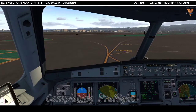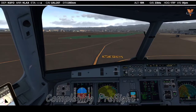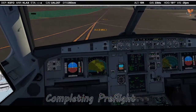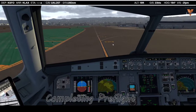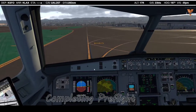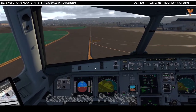So, favorite aircraft: Zibo, 737, or Toliss. And as you can see, I'm flying the Toliss tonight. I really do love the Toliss A319 and A321. I have the Zibo. I have not learned to fly it yet, but I've heard from many people that the Zibo is a wonderful aircraft.